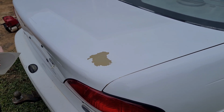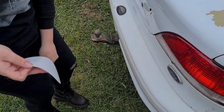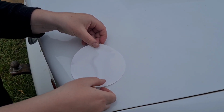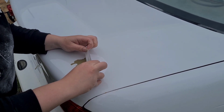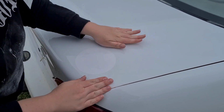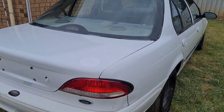Next thing to address is this horrible paint. Emily's gonna restore it with a slice of paint that she's prepared. And it should look good enough for who it's for. So a different shade of white, but it doesn't matter.